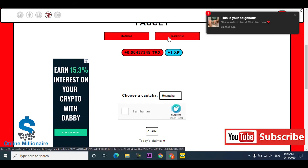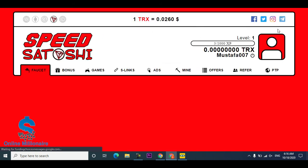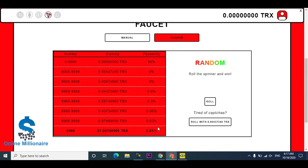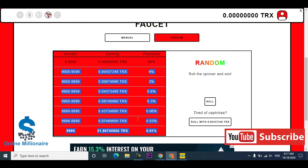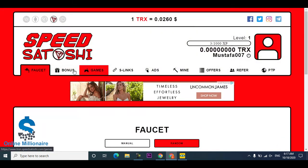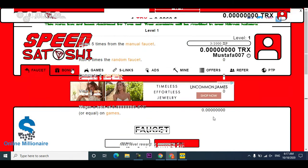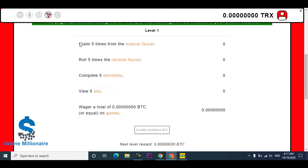The next one is random. The random claim may sometimes pay you zero, a lot of the time it pays you zero. The random payment is this much. You can just roll it, and maybe you win this much Tron. And the next one is bonus. You can click, complete the offers, and claim your bonus. These are all the things you can complete, and you can claim your 10 BTC.